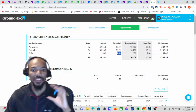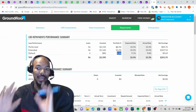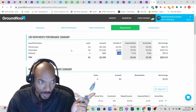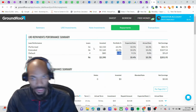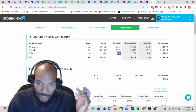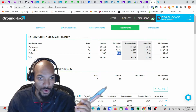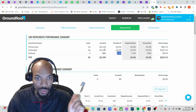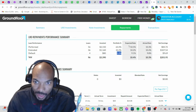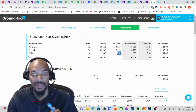So this is just a portfolio summary of everything all together and how they calculated the $201.95. As you can see, for performed, 56 loans, this is how they calculated the 10.3%. So for performed 56 loans, $2,150, 63% of the portfolio, expected rate 10.5, actual rate 10.3, and net earnings of $84.